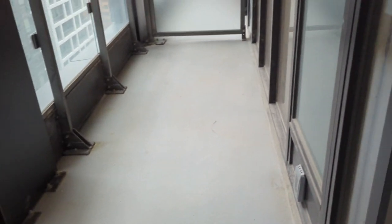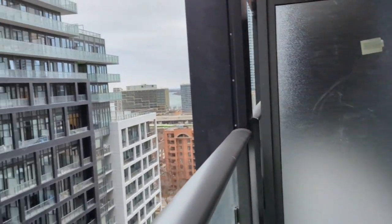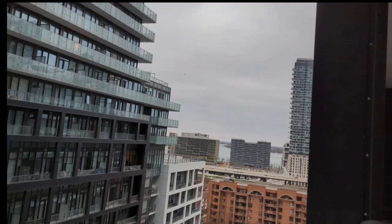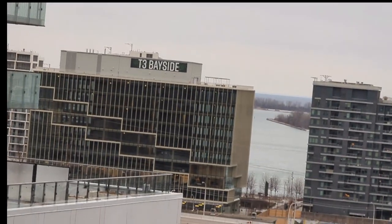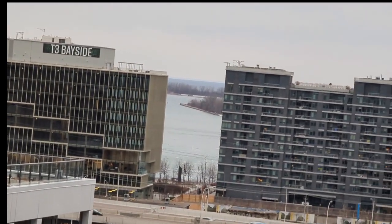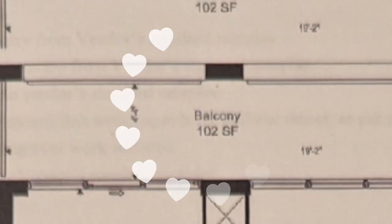Here is the 102 square feet balcony. That's Lake Ontario we can see, and then Toronto Island we can spot. Once again, this is a 102 square feet balcony.